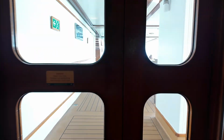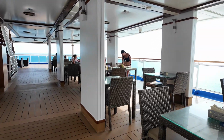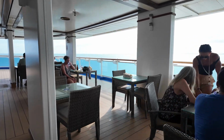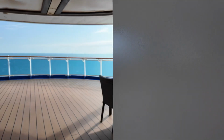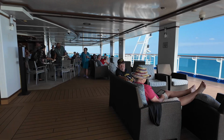All right, we just came from aft, back of the ship, to forward, and this is pretty cool. It's a nice area. Again, a lot of seating. Another bar. Bars are kind of everywhere, as you would expect. And this is nice, and I do like all of the lounge seating that they have.